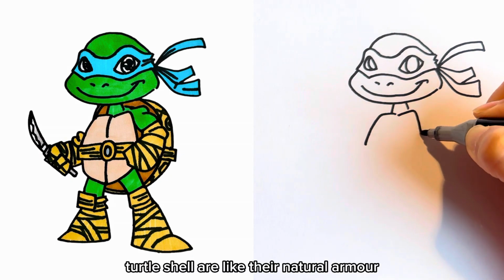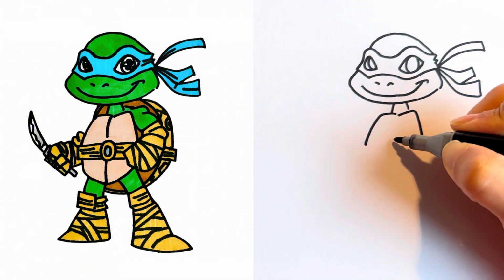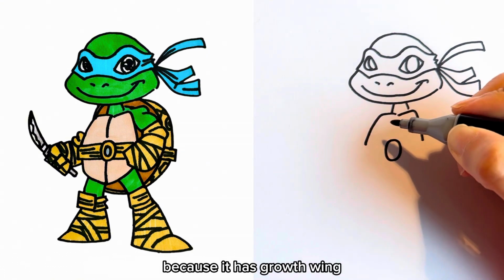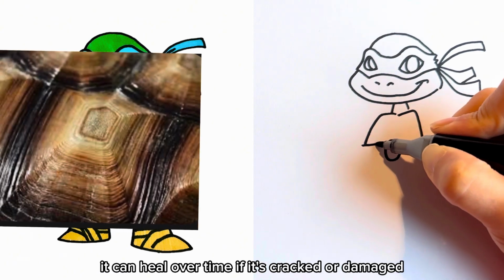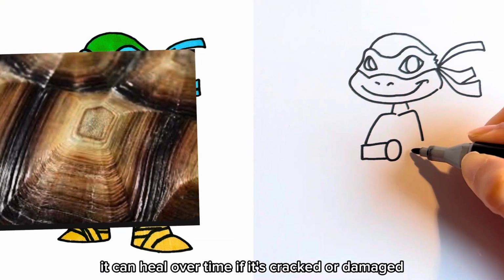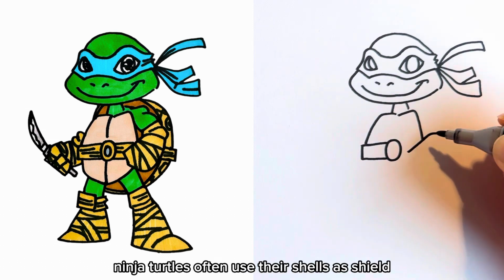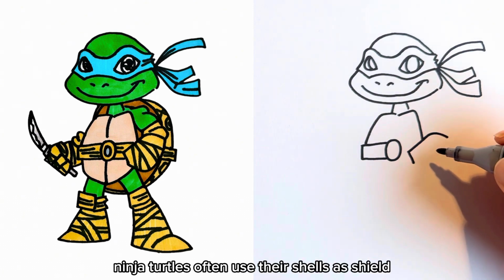Turtles' shells are like their natural armor. Did you know that turtles' shell can indicate their age? Because it has growth rings, it can heal over time if it's cracked or damaged. In cartoons, Ninja Turtles often use their shells as shields.